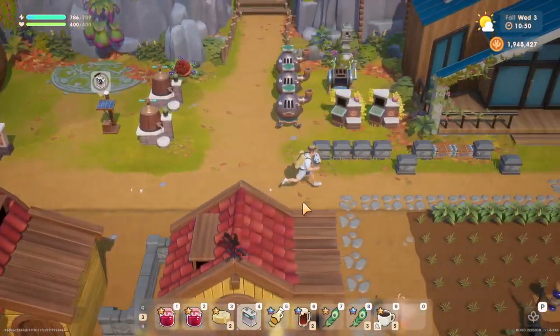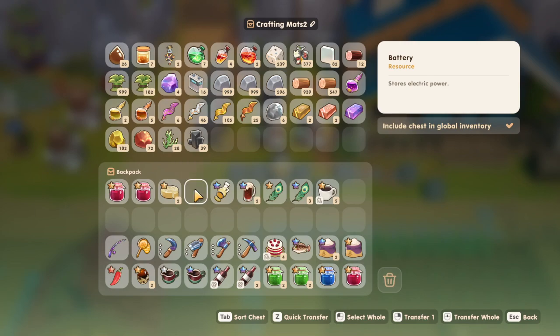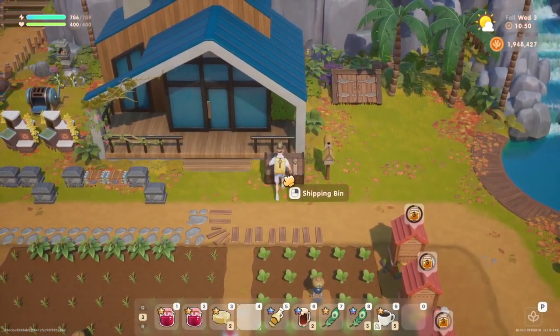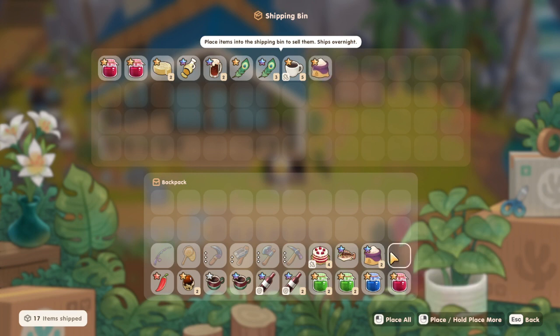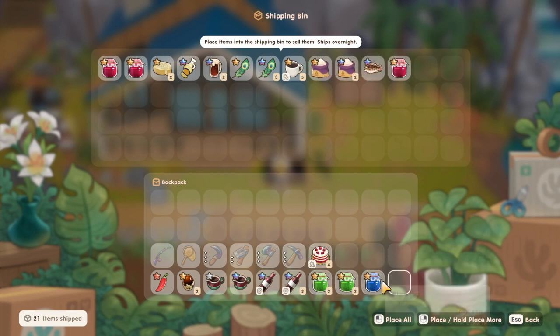Right, let's go start selling stuff. I almost put the coffee in there. Coffee has a lot of things in common with batteries. Ian, we'll throw these in there, and I guess the grouper as well. All of these.